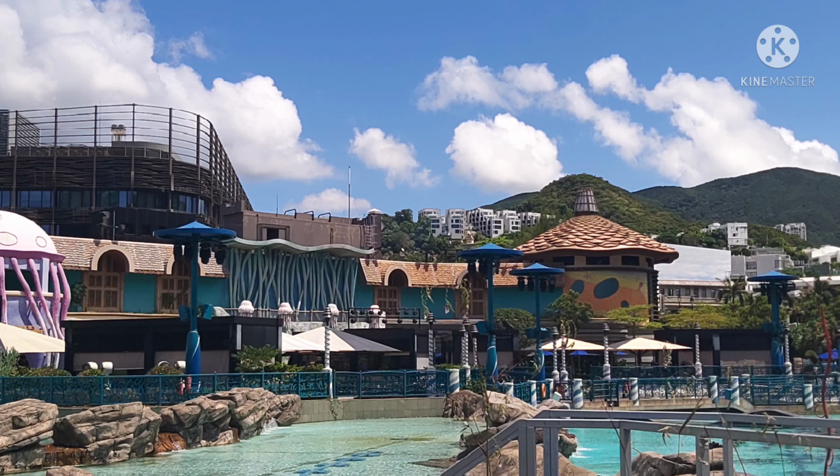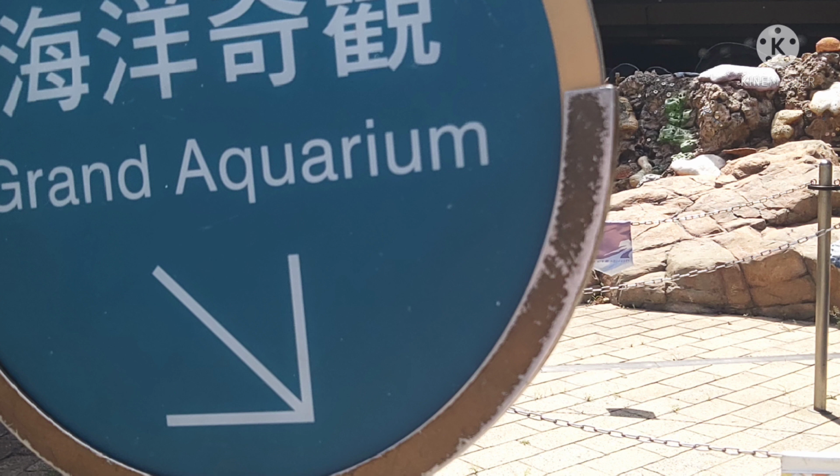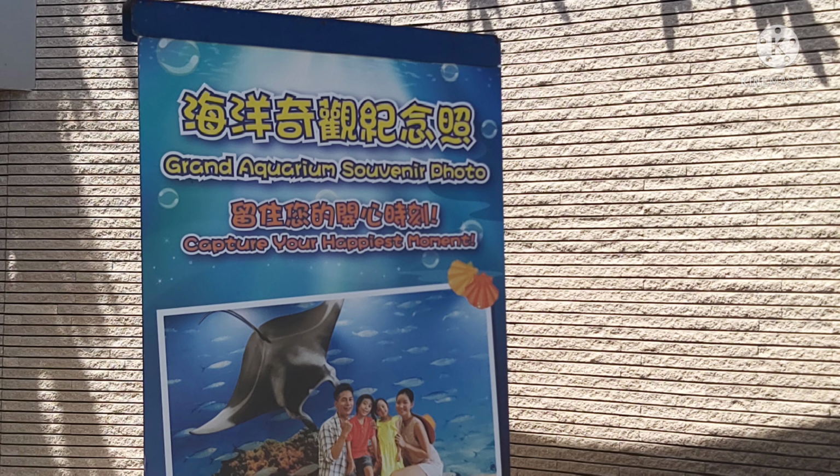When entering the venue, you only need to present your Hong Kong ID and your electronic ticket or electronic pass. So that's all you need to do.